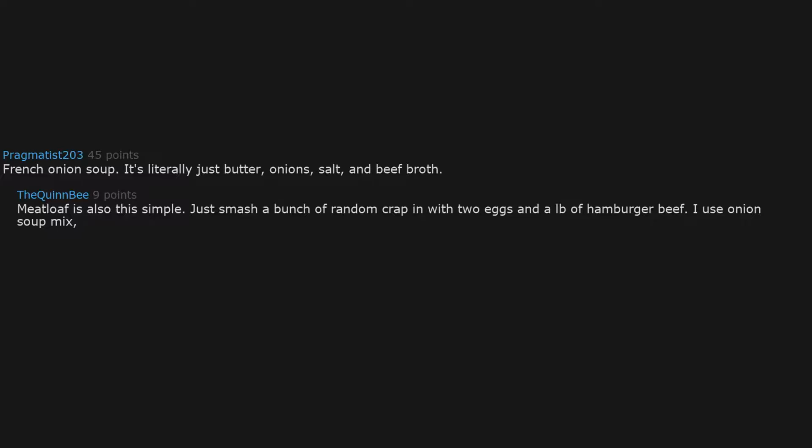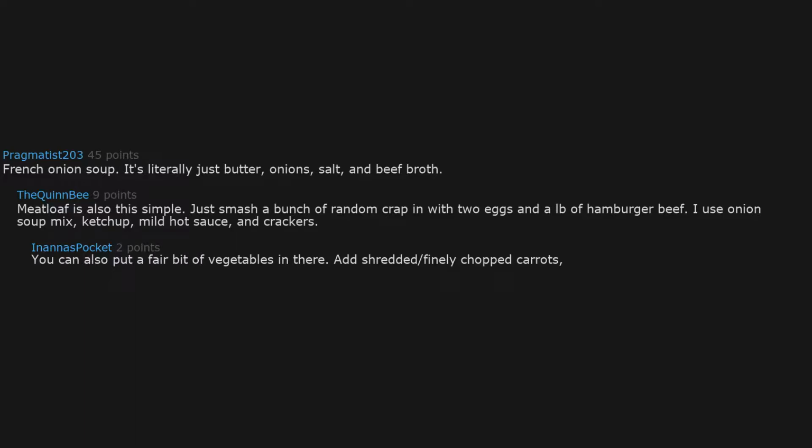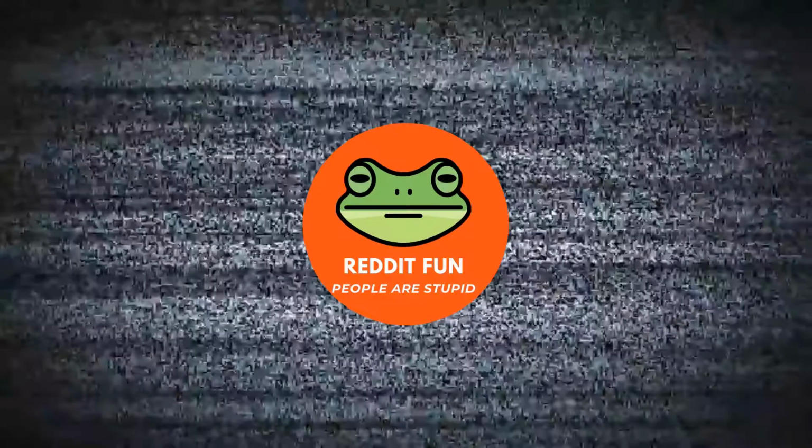Meatloaf is also this simple. Just mash a bunch of random crap in with 2 eggs and a pound of hamburger beef. I use onion soup mix, ketchup, mild hot sauce, and crackers. You can also put a fair bit of vegetables in there. Add shredded or finely chopped carrots, celery, bell peppers, zucchini, mushrooms, etc. for extra nutrients. I usually do about 1/3 veggies to 2/3 meat.